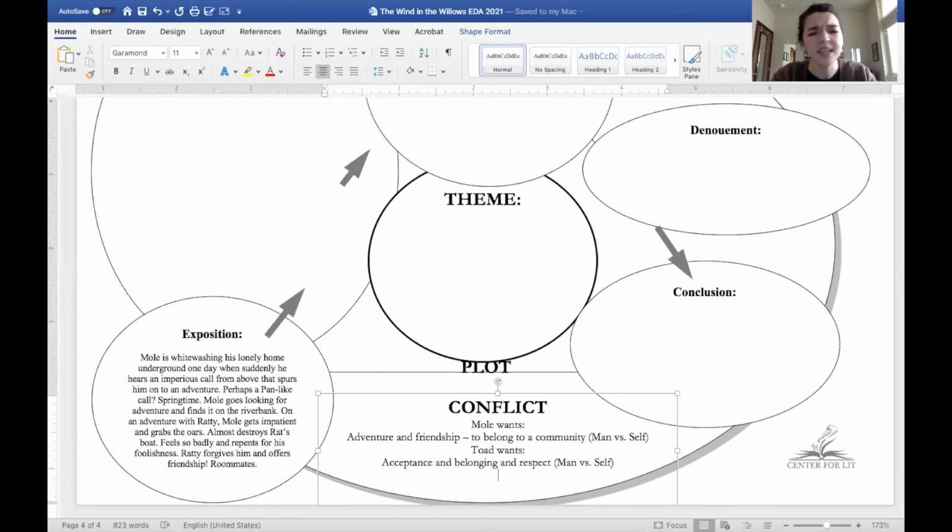Absolutely. There is one external conflict if we think about Toad, though. He wants to be accepted on the riverbank, but because of his issues in the wide world, his spot on the riverbank is actually threatened. Do you remember that part, Anna? Yes. Tell me about that. Who's threatening his actual physical place on the riverbank?